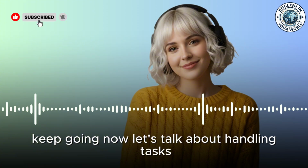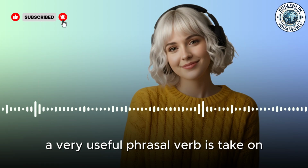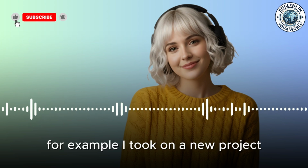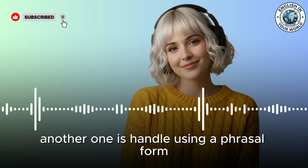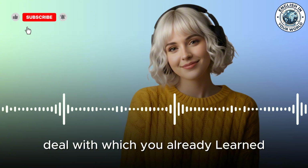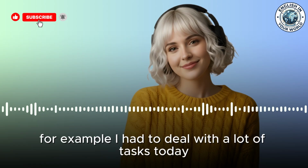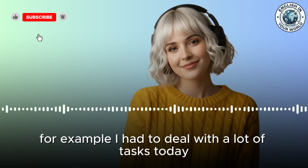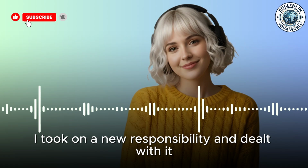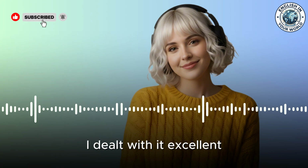Good. Keep going. Now, let's talk about handling tasks. A very useful phrasal verb is take on, which means to accept responsibility. For example, I took on a new project. Another one is handle, using a phrasal form deal with, which you already learned, but now, again, in work context. For example, I had to deal with a lot of tasks today. Now, listen. I took on a new responsibility and dealt with it carefully. Now repeat. I took it on, I dealt with it.